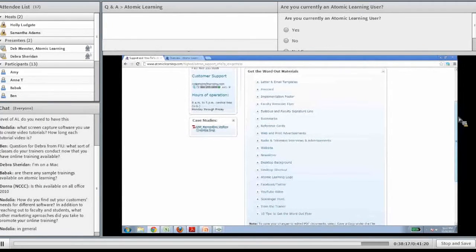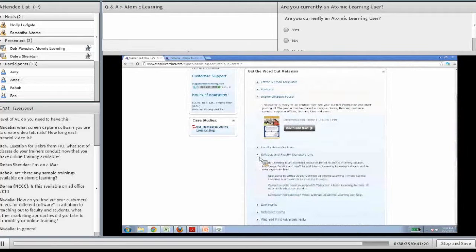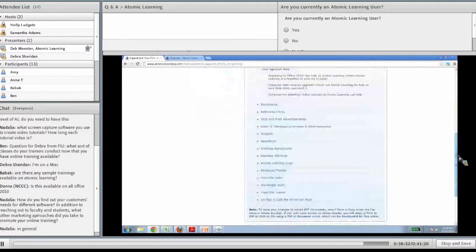What you'll see on the screen here is our Get the Word Out material. We have templates for letters and emails, postcards. We have implementation posters that are customizable. We have examples of syllabus and faculty signature lines. These are not things we made up. These are things that our current partners use. We have some desktop backgrounds, some shortcuts. We have example Facebook posts and Twitter tweets that other schools have used. We have scavenger hunts.